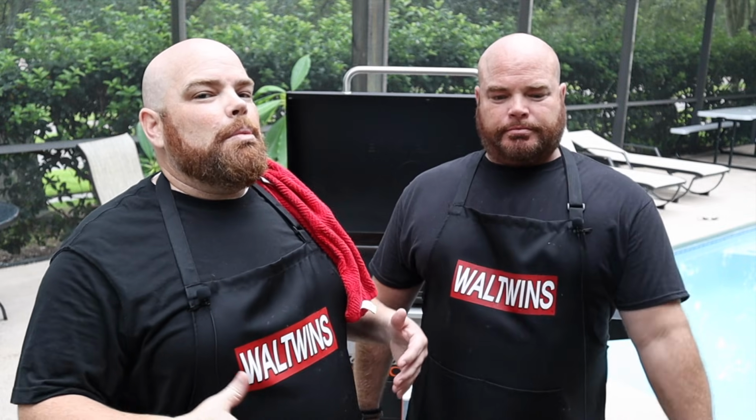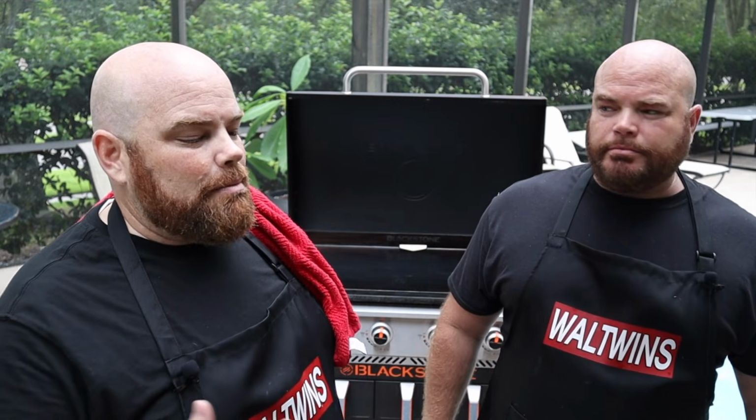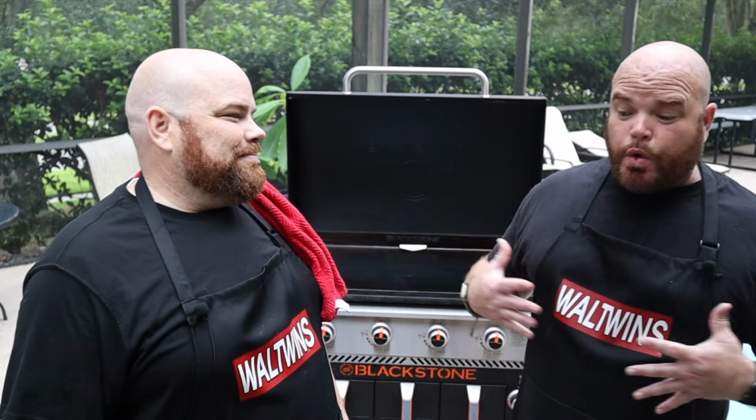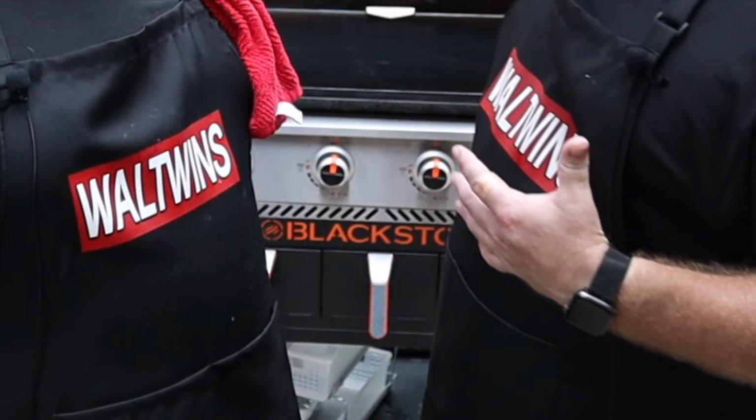While today we will not be griddle cooking, we will be sharing some of the tips and tricks that have really made our griddling experience that much better. First things first, Brett, the griddles themselves. Yes, the griddles themselves. Our griddle of choice thus far has been the Blackstone.